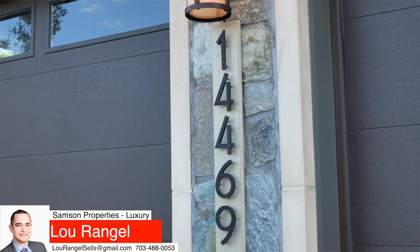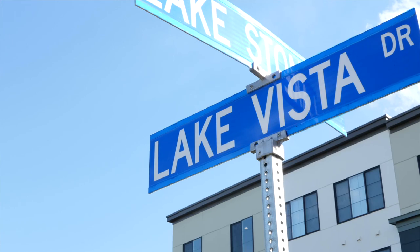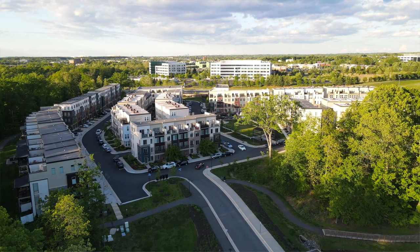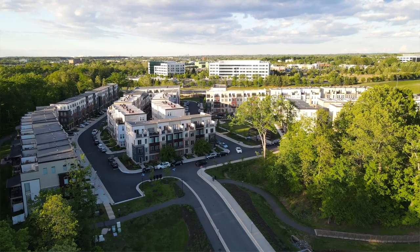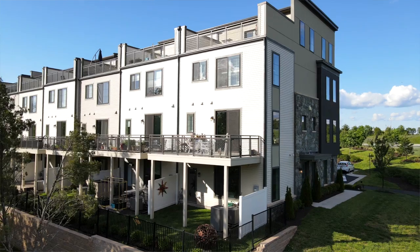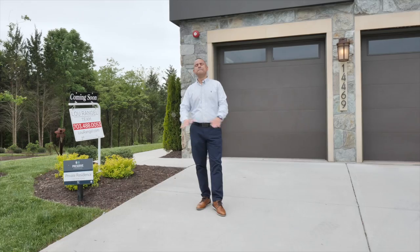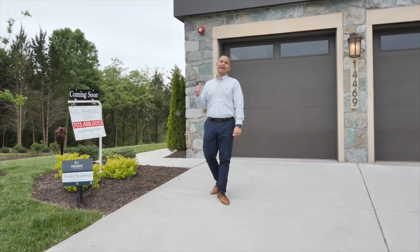I'm here at 14469 Lake Vista Drive in the Westfield Chantilly community. Let's come inside and see this magnificent townhome that offers two balconies, outdoor patio, and an amazing view. Let's check it out.